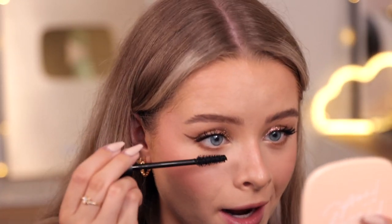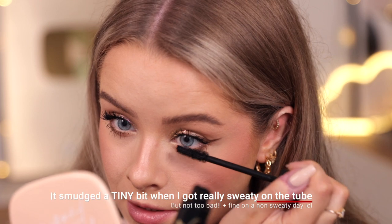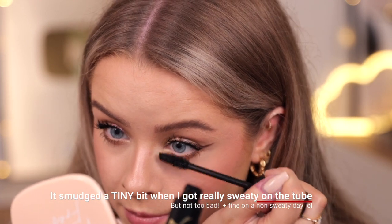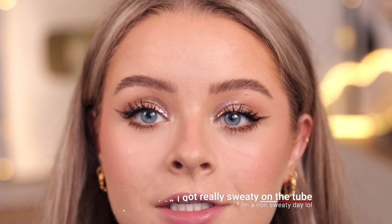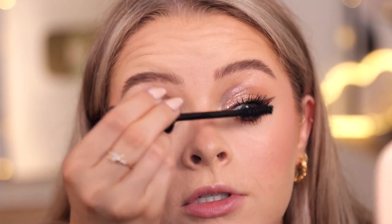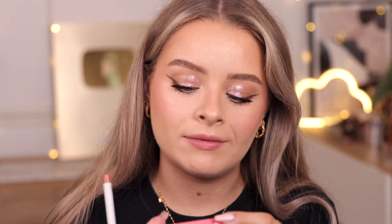They look amazing. The main test will be whether or not this smudges, because a lot of high-end mascaras tend to smudge on me throughout the day. But in terms of length and volume, this is actually one of the best mascaras that I've tried in a long time. I've not seen my lashes look this long in ages. Like, look at my lashes. What the hell?